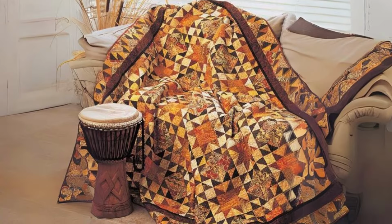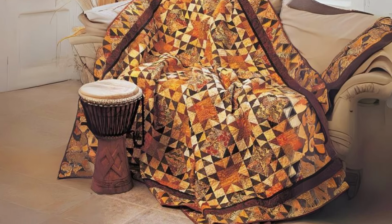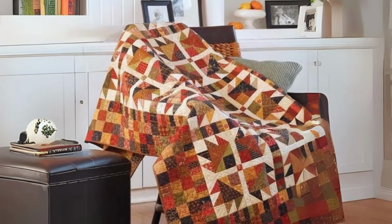Patchwork quilts. Drape a patchwork quilt over a sofa or armchair. Choose patterns that incorporate fall colors like burnt orange, deep red, and forest green to keep things seasonal.